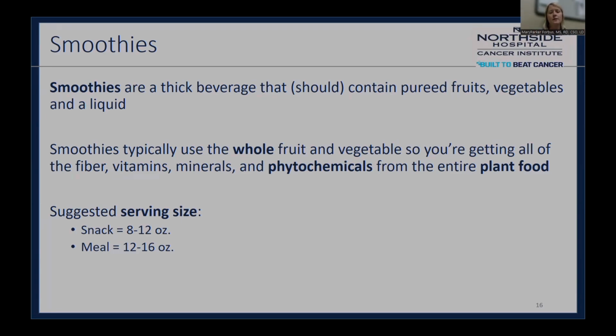The suggested serving size for a snack is 8 to 12 ounces. And the suggested serving size for a smoothie as a meal replacer is going to be bigger, like 12 to 16 ounces.